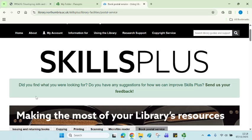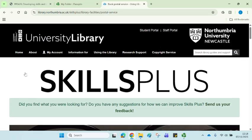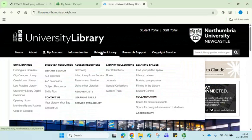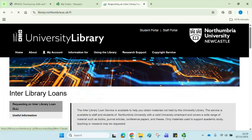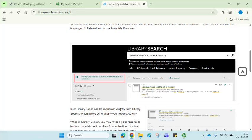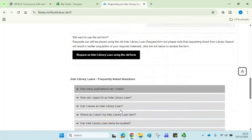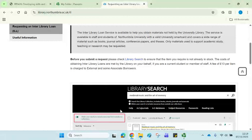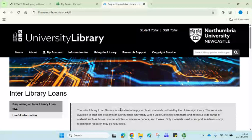There may also be occasions when you find some material that is not available to access online, in which case you can use the interlibrary loans service. Select that option and you will see information on how you can request an interlibrary loan. If you do need some advice, please do not hesitate to contact our Ask for Help service via your student portal.